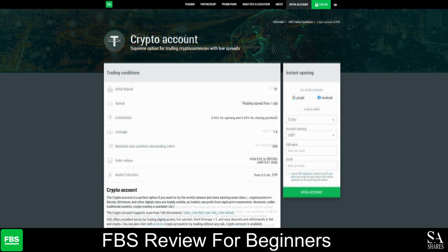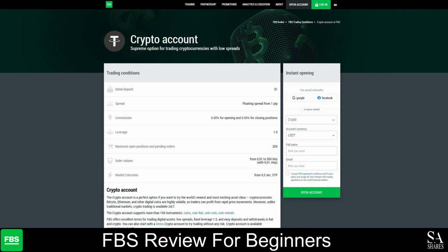Their crypto account provides over 100 instruments with digital currencies. Traders can trade in some of the most popular cryptocurrencies, including Bitcoin, Ethereum, and other digital coins. The crypto account has an initial deposit of $1 and leverage of up to 1 to 5. Crypto trading is also available 24 hours a day, 7 days a week.